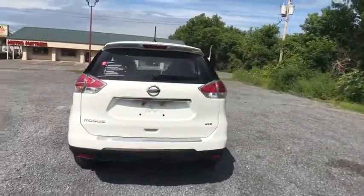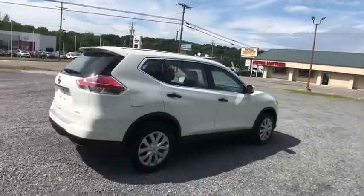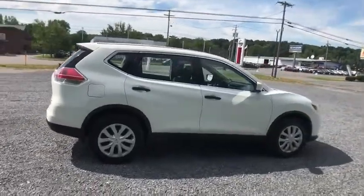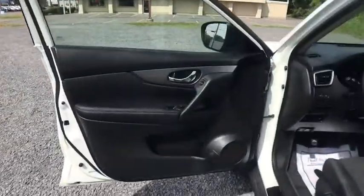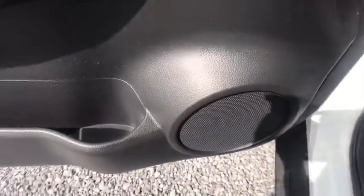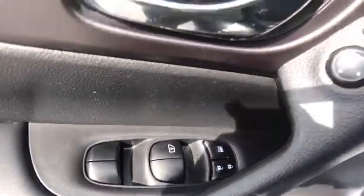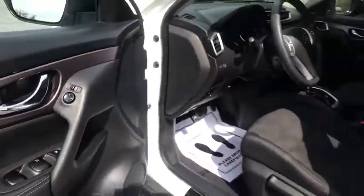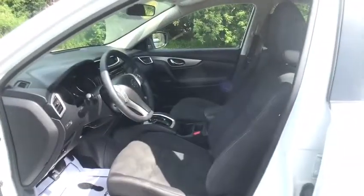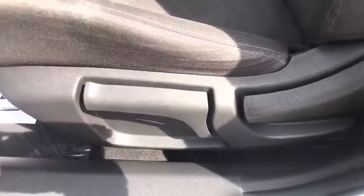Here are some of this vehicle's great options. Backup camera, steering wheel audio controls, traction control, stability control, keyless entry, anti-lock braking system, all-wheel drive, Bluetooth, power steering, adjustable steering wheel, four-wheel disc brakes, cruise control, rear defrost, AM/FM stereo radio, power windows, CD player, MP3 player, trip computer, power door locks.